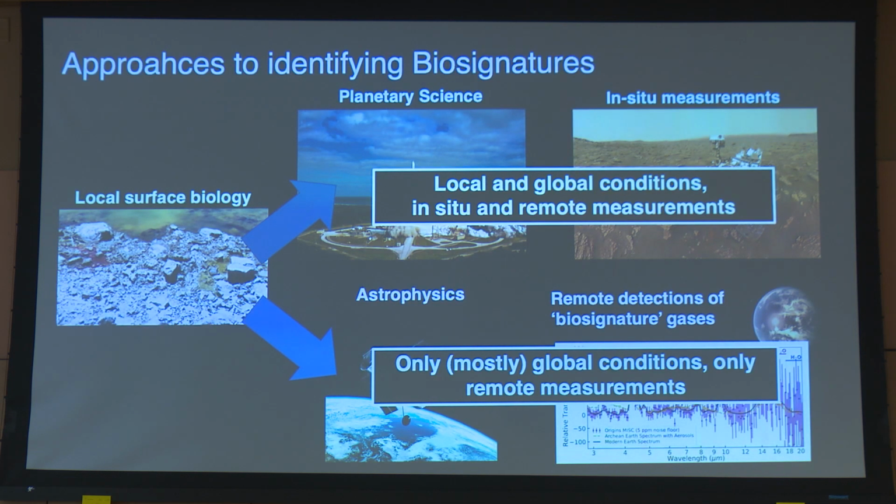Okay. And so, the real challenge, this is how I like to frame this, and that's a typo, apologies. Approaches to identifying biosignatures, to me, bifurcate in two ways, depending on if you're thinking more in the planetary science context versus an astrophysics one. If you're considering some local biology, I think these are different colored rocks depending on different microbes that are present in the soil. That's what causes those colors.